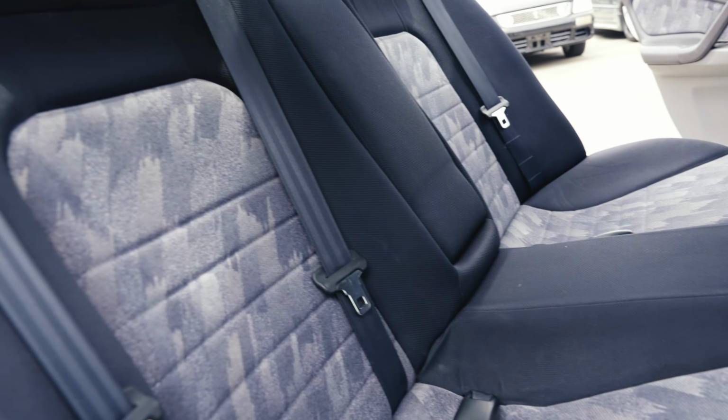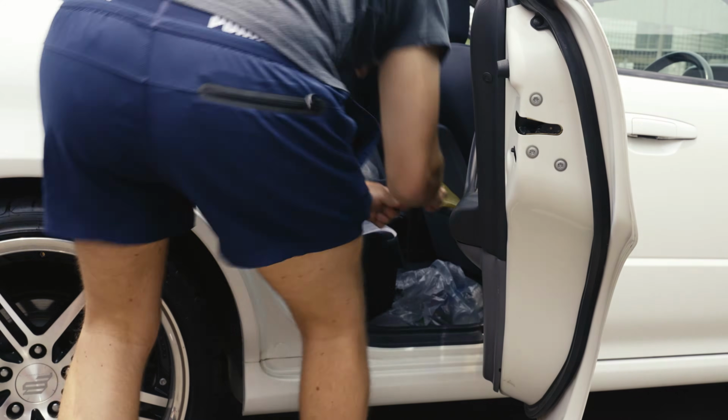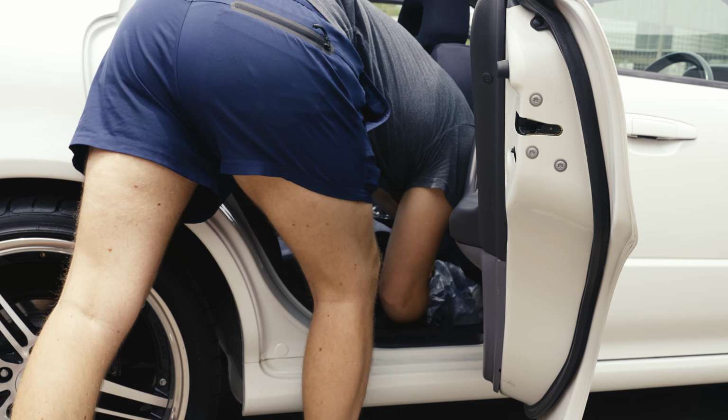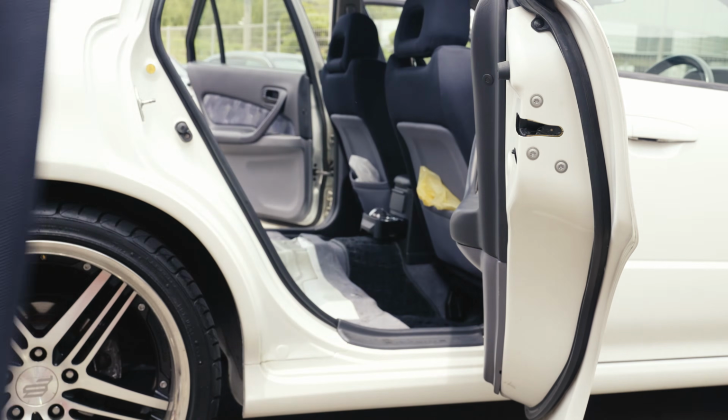To get to the rear coilovers, we have to remove the rear seats first. I think there's a bolt down here, and then they just should slide out real easy. Buying parts like these in Japan is great. I only paid like 750 USD for a brand new set of these. If I were to buy them in Europe, they'd be twice that.